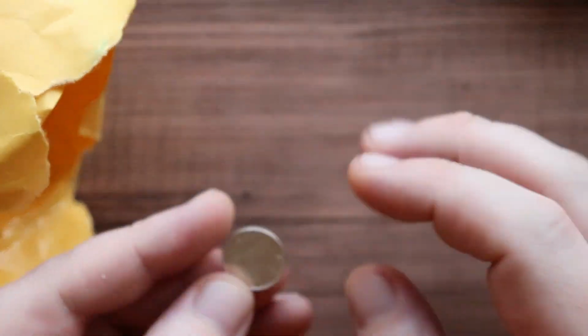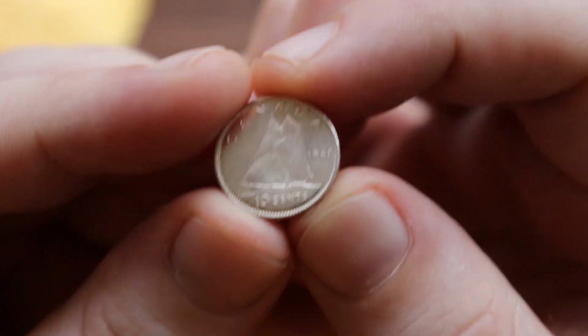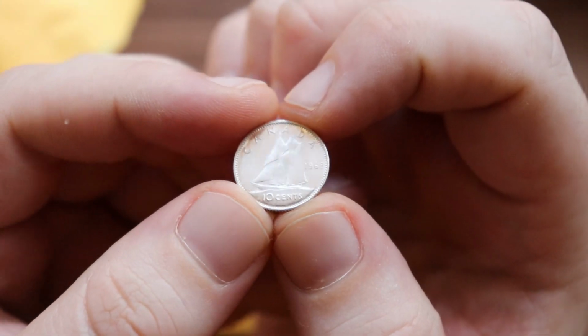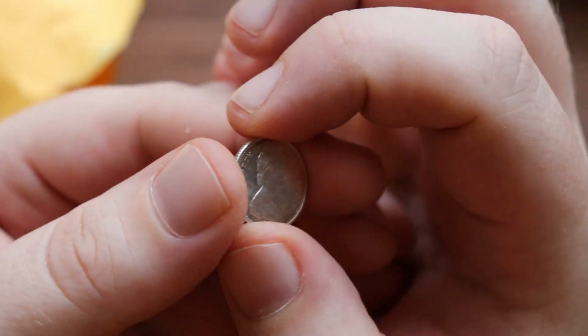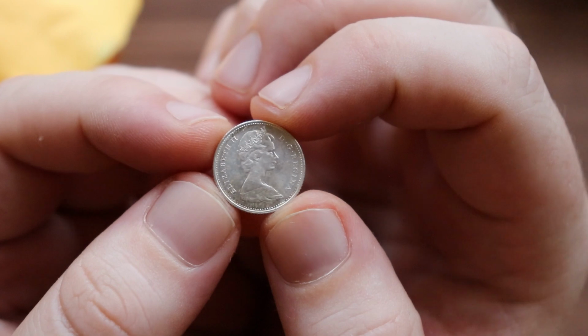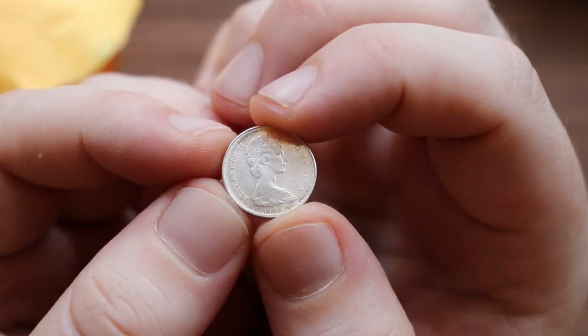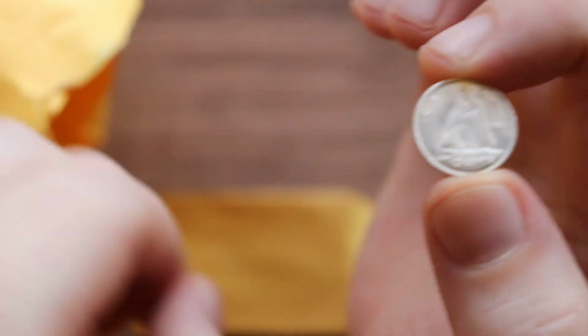Ooh, a nice uncirculated silver 1968. This is definitely in the low MS range, probably MS60, MS61. A little bit of tarnishing on it, but definitely a nice one. Lots of luster on it. Very, very nice. Another little piece of silver to add to the pile.